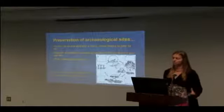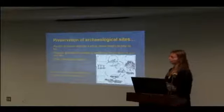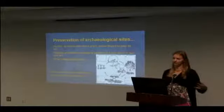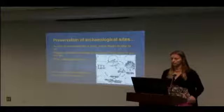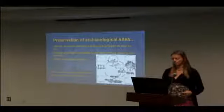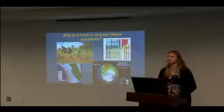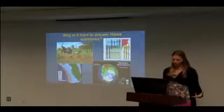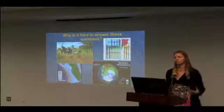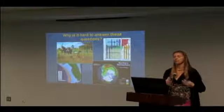So it's important to remember that sites are created by a combination of cultural and natural processes. People do stuff, and that's a cultural thing. The natural processes happen and say what survives and what doesn't. So despite the fact that archaeologists have been trying to understand when and how people got to the New World and how long they've been here and how they've been living, we've been doing this for a number of years, and we still haven't figured it out.